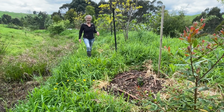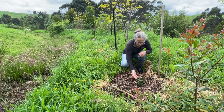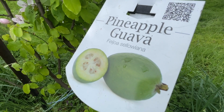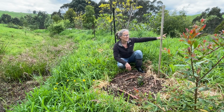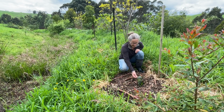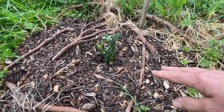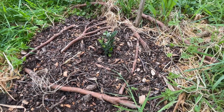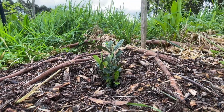Now another recent planting has been this little feijoa plant, also known as a pineapple guava. So it should have plenty of space from my quince tree, the almond tree and the fig tree. It should get plenty of sun here, and I think it will be very happy. I've done the usual compost layer, cardboard, and then a layer of wood chip over the top to hopefully give this plant a really good start.